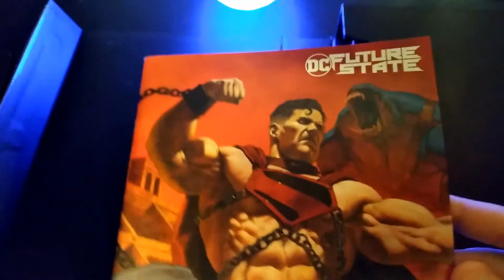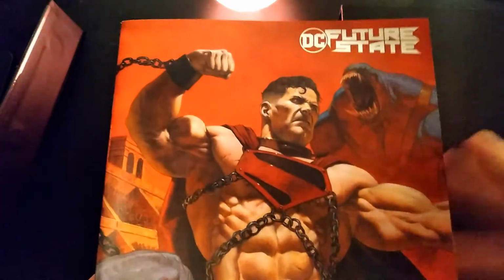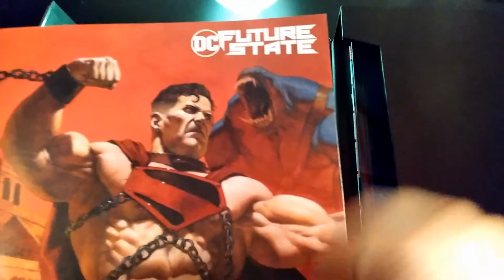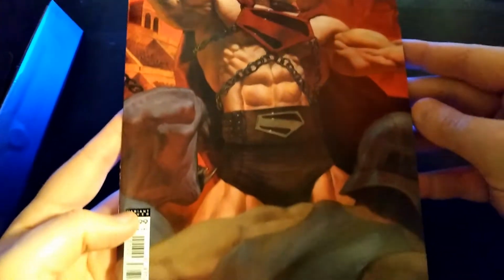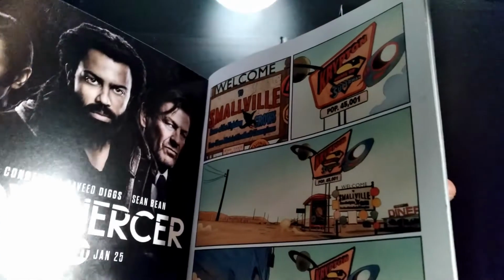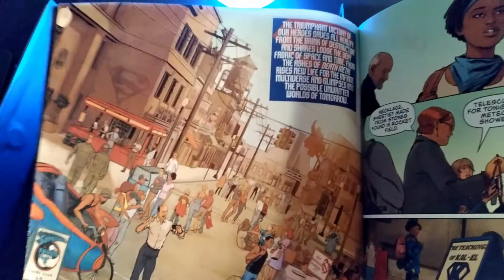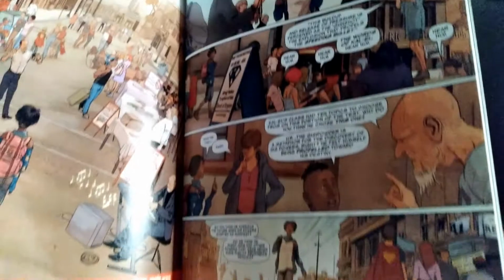Now this is one I was excited about. This is one that I hoped was one of the first releases for the Future State. So yeah, you see an imprisoned Superman here in a gladiatorial type setting. The first story is called The Many Lives of Clark Kent, I believe. So I guess this shows different future realities for him maybe.